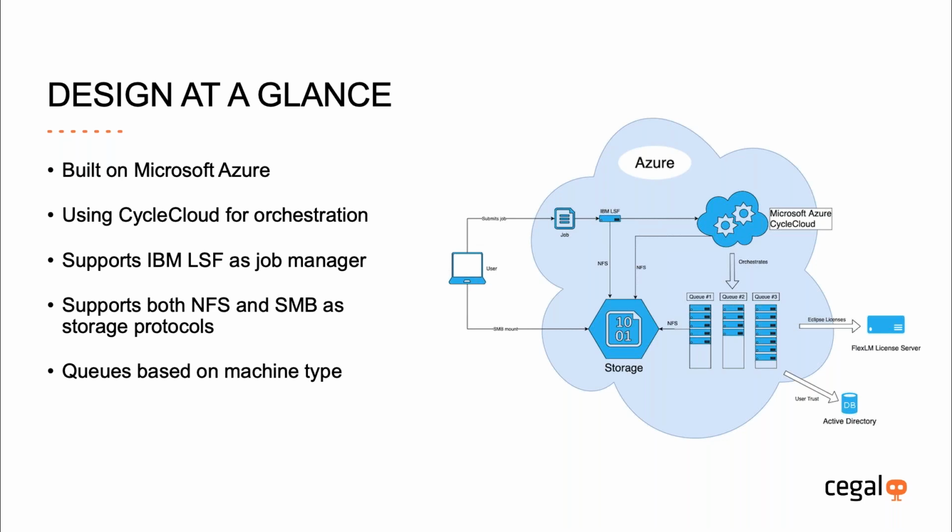This design at a glance slide shows an overview of which components are used in the HPC on Azure solution, like the Azure CycleCloud, which is the orchestration tool used to provide hardware resources, like the execute nodes, which perform the simulation jobs. We also use the IBM Spectrum LSF for the job scheduling and job queues. We are using different queues based on different hardware.